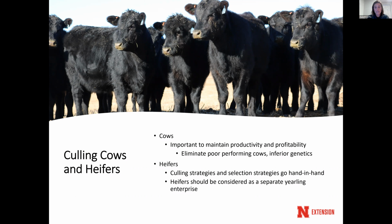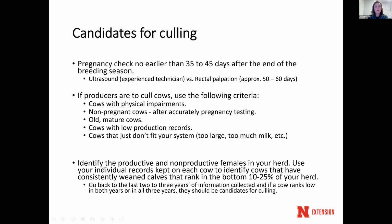And, you know, do we keep them as replacements, or maybe now they are in our yearling enterprise, or maybe an opportunity to put them on grass and move into the feedlot? And so having some flexibility, knowing where these animals can go at the end of the day can be really helpful when we think about what those decisions need to be. So who are our candidates?